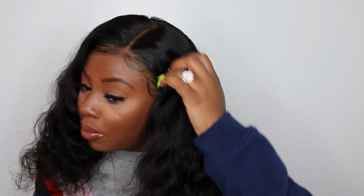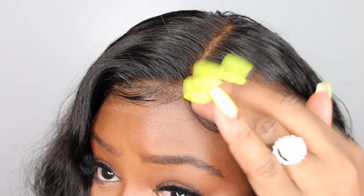So status check. This is where we are so far. I don't know if you guys can see that, but I kind of gave it some moisture. But I didn't add any powder. I didn't bleach the knots. This came all on its own. Isn't that crazy?